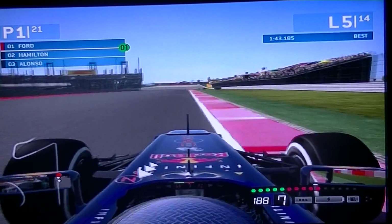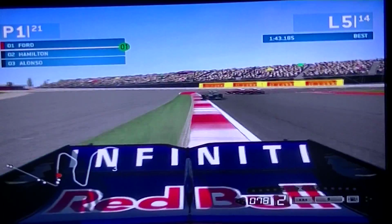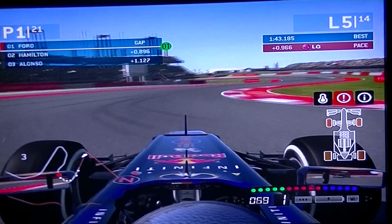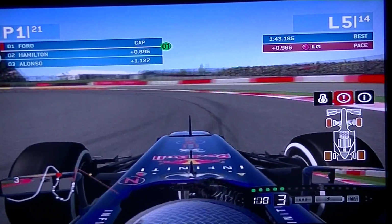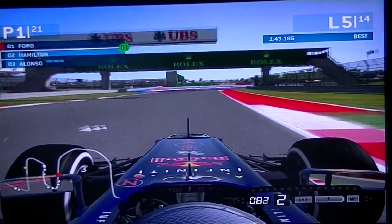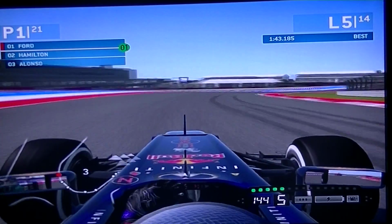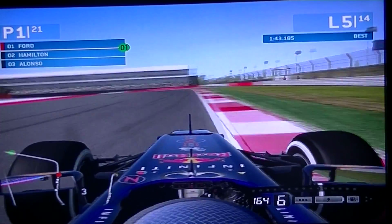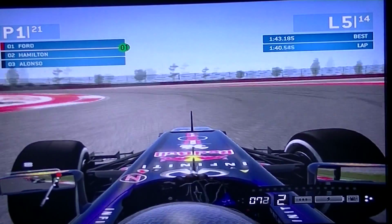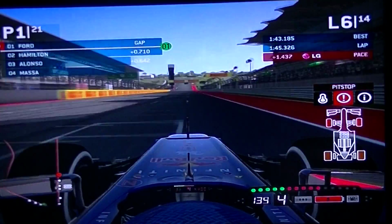Lewis Hamilton and Alonso both on the DRS. Contact between Alonso and Hamilton. The old teammates Hamilton and Alonso, back when they were both in McLaren. He's having a lot of understeer at the moment. And there goes Lewis Hamilton. Oh, there's contact. We just pull out ahead. And we've cut the corner again. We just pulled out ahead there. We were lucky to get away with that one.